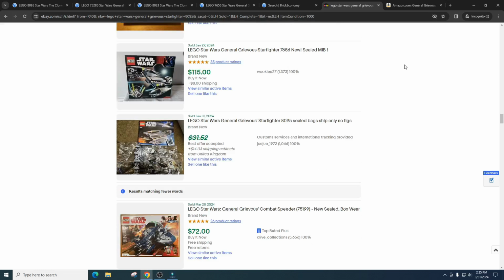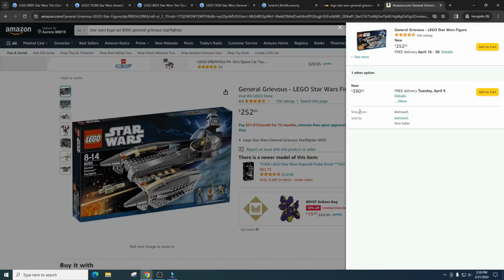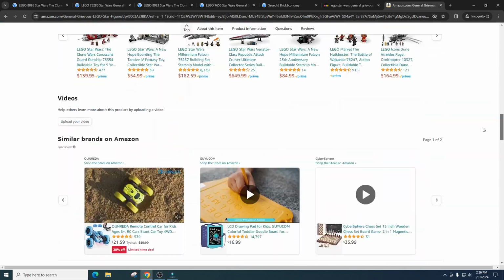And then let's take a look at how it's doing on Amazon. Amazon, we've got it selling for $252, which wow, that is shocking. Are they all going for this price? Let's see, we've got another one. That one's for $390. So wow, Amazon's pulling in some higher numbers. And Amazon does sell for a premium. So we have to factor that in.